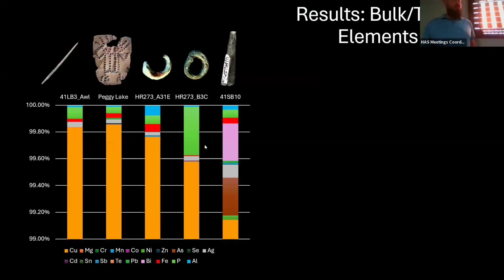So here are our results in terms of bulk and trace elements. You can see here they are very, very pure coppers, almost 99.8%, most of these. So we can be relatively well assured that they are in fact native coppers.